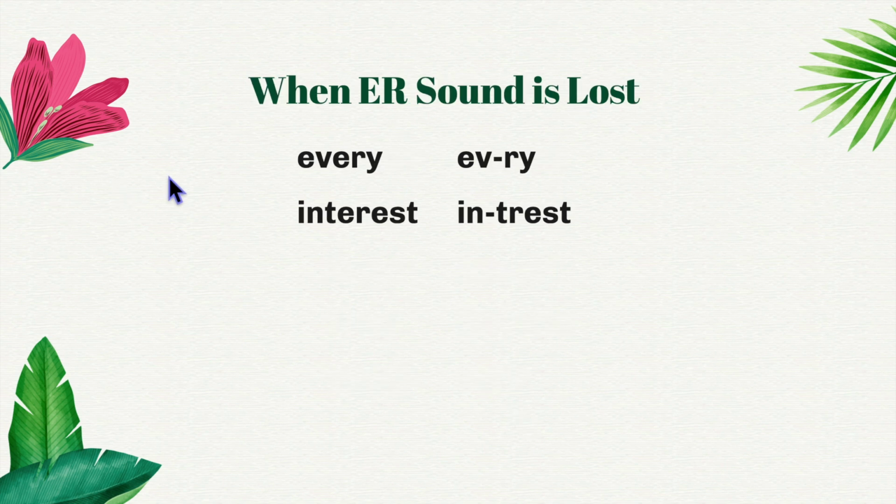When people are speaking in American English, it's pretty common for the ER sound in some words to be lost. If you read this word carefully, it would be every with 3 syllables, but most of the time it sounds more like every with 2 syllables. This word, if spoken carefully, would be interest with 3 syllables. Most of the time it's spoken as 2 syllables, interest, where the ER sound is completely lost.